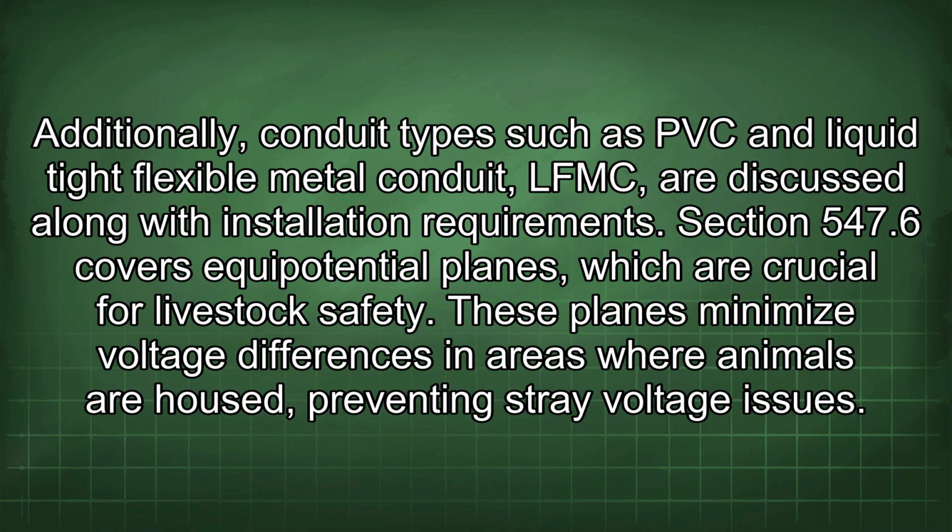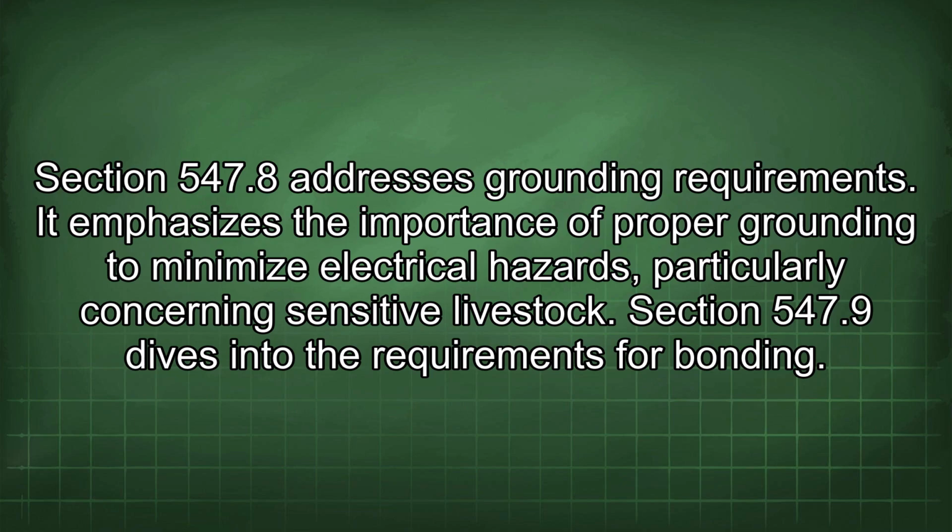Section 547.6 covers equipotential planes, which are crucial for livestock safety. These planes minimize voltage differences in areas where animals are housed, preventing stray voltage issues. Section 547.8 addresses grounding requirements. It emphasizes the importance of proper grounding to minimize electrical hazards, particularly concerning sensitive livestock.